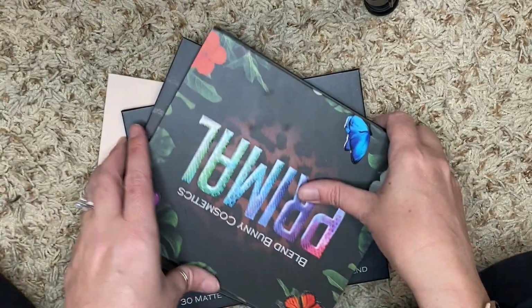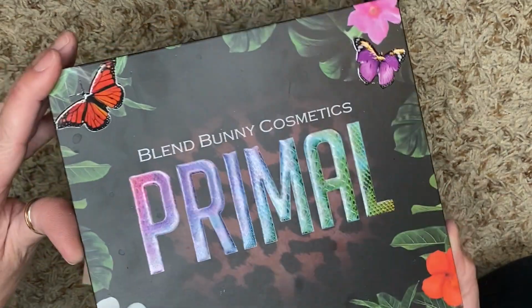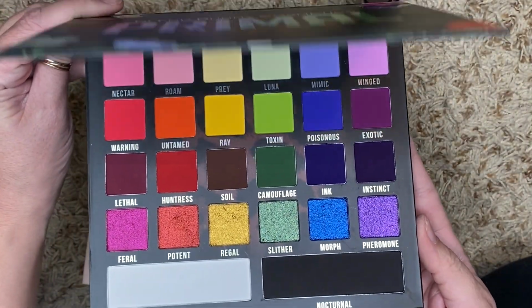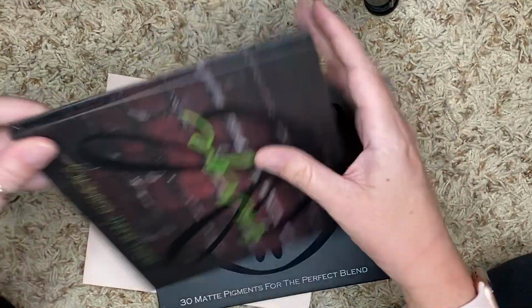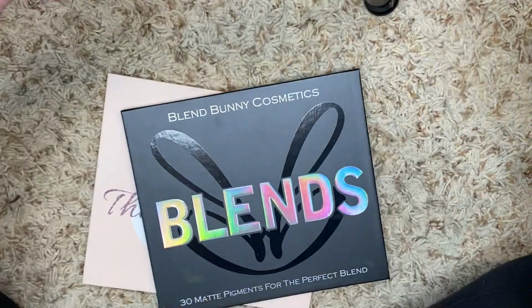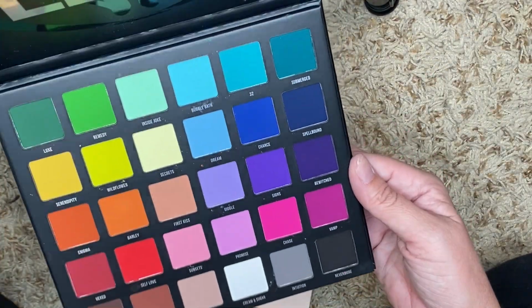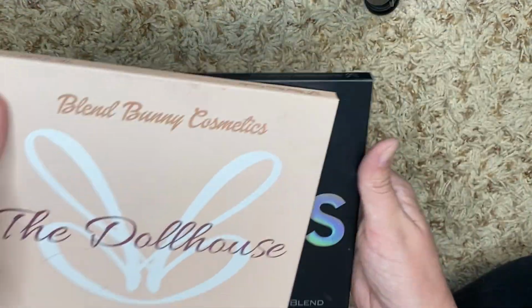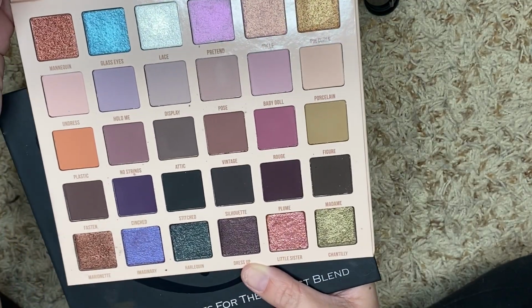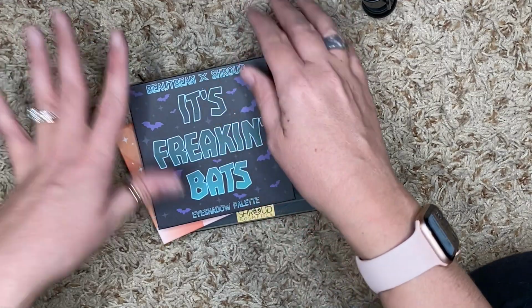I have my palettes from Blend Bunny here. These aren't going anywhere. I like these quite a bit. We have the Primal palette, which is a gorgeous rainbow palette. We have the Surge palette, another gorgeous neon palette. And then the Dollhouse, which is a really good neutral palette. So those are staying.